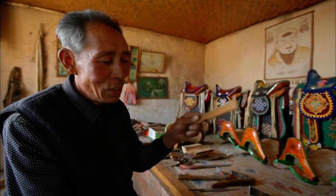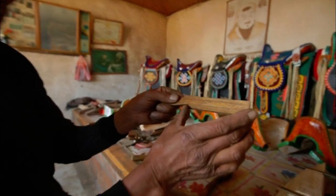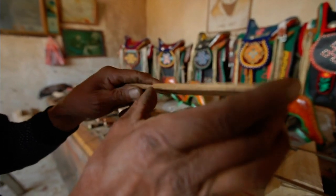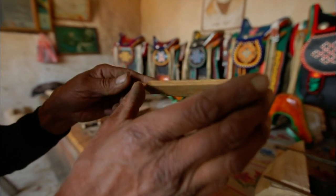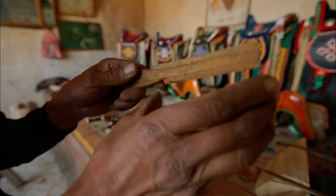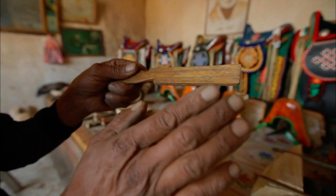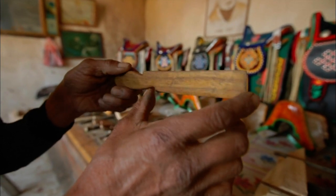This is the key. This was left by my grandfather. This is to measure the front part. This is for the rear part. The length is measured from the rear part of the horse. This is taken from measuring the front beam of the saddle. This is the back part.